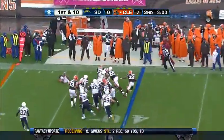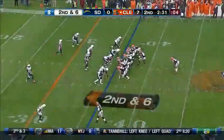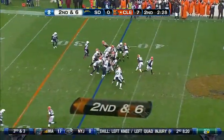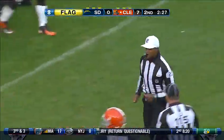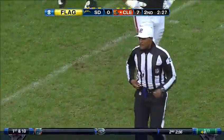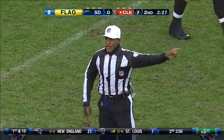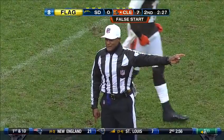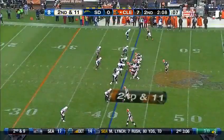This on the pitch play. On 1st and 10, Richardson on 2nd and 6. Whistles blow the play dead. Before the snap, false start. Offense, number 77. 5-yard penalty, still 2nd down. Setback on 2nd and 11.